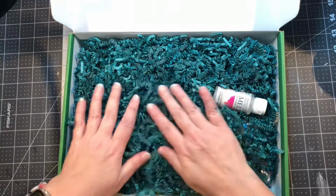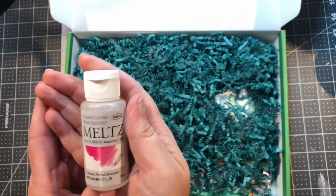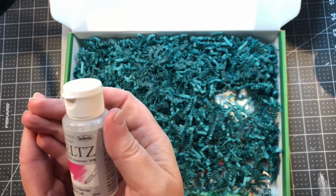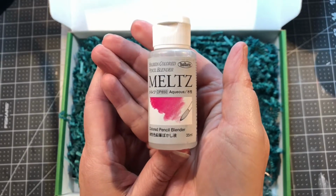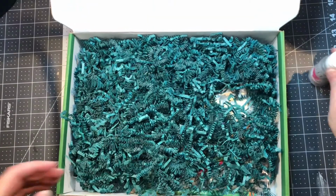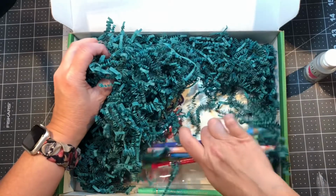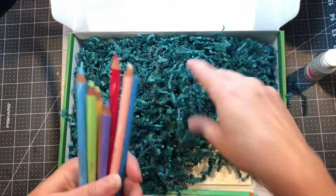We have Teal Crinkle, a little bottle, Holbein Colored Pencil Blender. Ooh, pencil blender. I have not tried much other than an alcohol marker to blend colored pencil, so that's kind of cool. And oh, we have colored pencils. Crinkle everywhere.